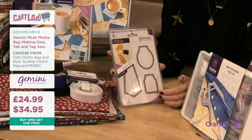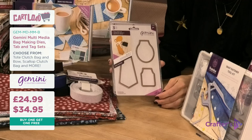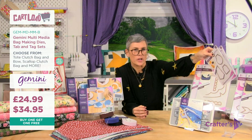You could use these to make your little Christmas decorations. You could do all sorts of things. This is quite a nice little bauble shape, isn't it? And that's a bit like a candle. So you could embroider a fancy design on those if you like embroidery. Do a little bit of applique. You can do all sorts of things. I like these. I think I might have a play with those later when I get home. Maybe not tonight. It might be a bit late tonight. So those are also buy one, get one free, along with the bag making dies.